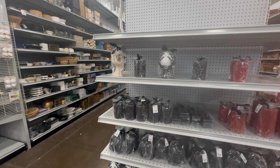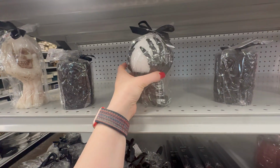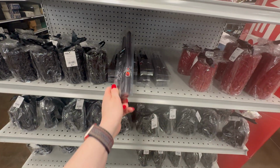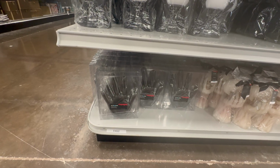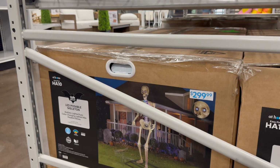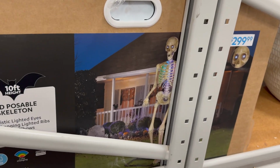So here's a bunch of candles. This one's 10, 6, 10. Some candlesticks, 10 inches tall. These are $6.99. There's a bleeding candle down there. It's shaped like a hand, and I guess when you burn it, it will look like it's bleeding, and that is $8. And down here, there's an LED posable skeleton that has realistic lighted eyes, color-changing lighted ribs, and posable elbows for $300. Here's a better shot.